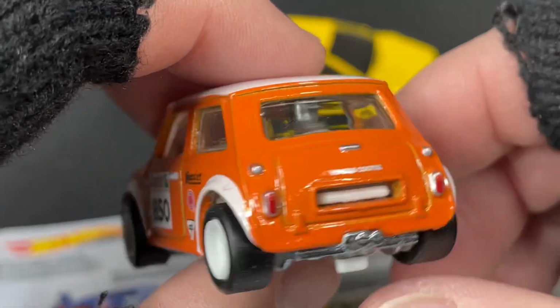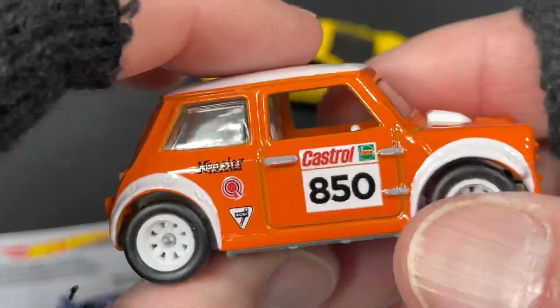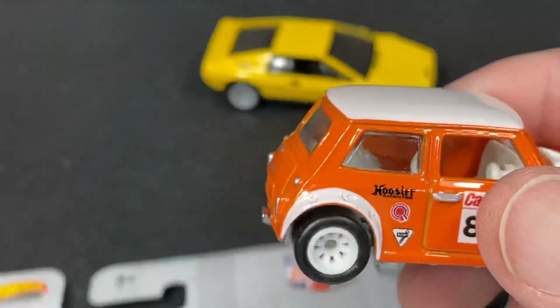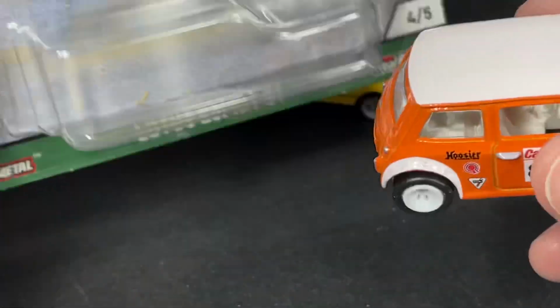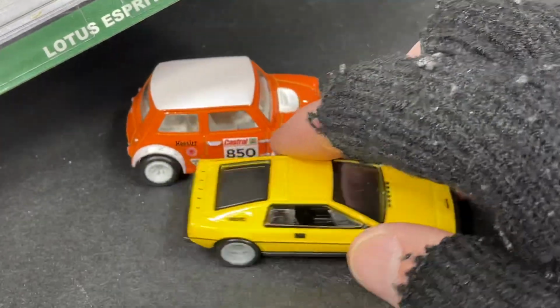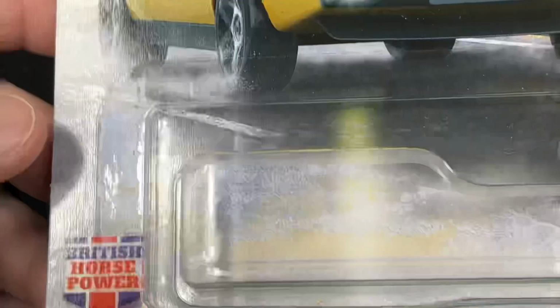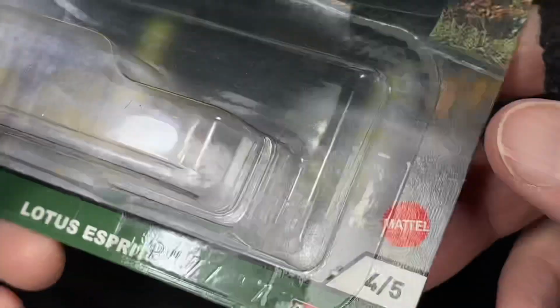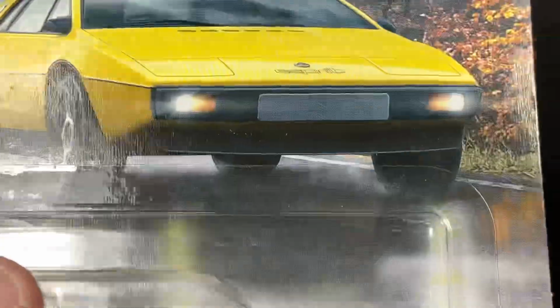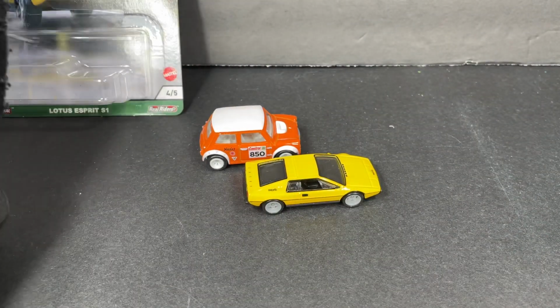I believe these were out already for a long time, because I found this one a long time ago. And this one's part of the set, part of the British Horsepower. I do have the box somewhere, British Horsepower set. So now I have 2 from that set. It's really unbelievable that I found one now after all this time has passed. It feels like a long time has passed since I saw these sets. So anyways, let's put them there.